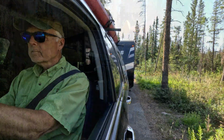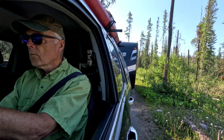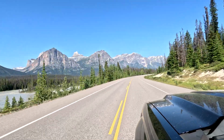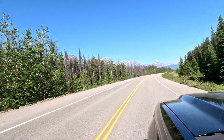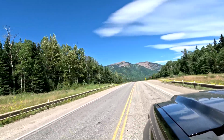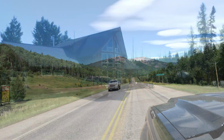Last time, we were in Jasper National Park at Honeymoon Lake Campground. We left there on July 11th, headed north for the town of Grand Prairie, Alberta. I didn't shoot any photos or video, but we stayed one night at a KOA there before continuing.